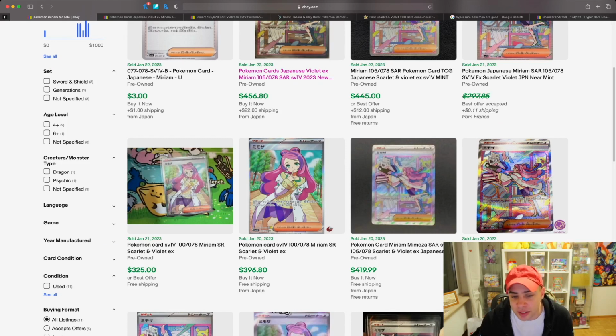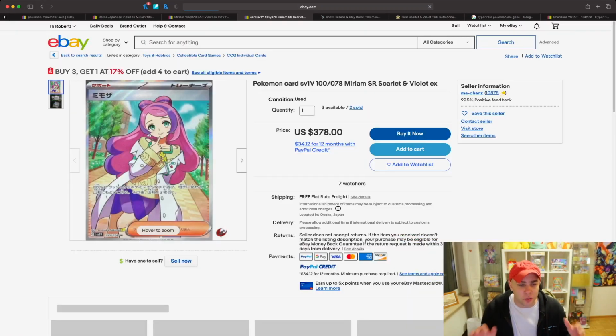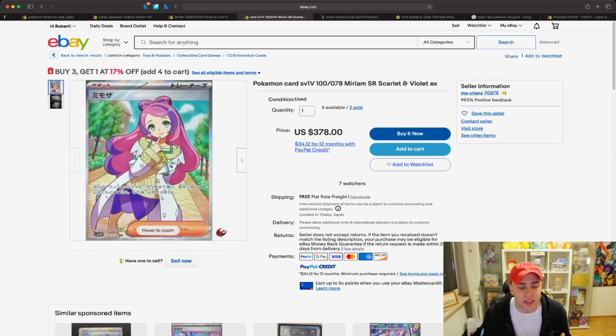Now, the next one that she has right here is the number 100 of 78. This is the SR from Scarlet and Violet. And this card right here is selling right around $325 to $396. Another very, very expensive card. But instead of having a scenery around her, for the most part, this is just a close-up shot, really just focusing on Miriam. And it's another really nice card, another really stunning card.